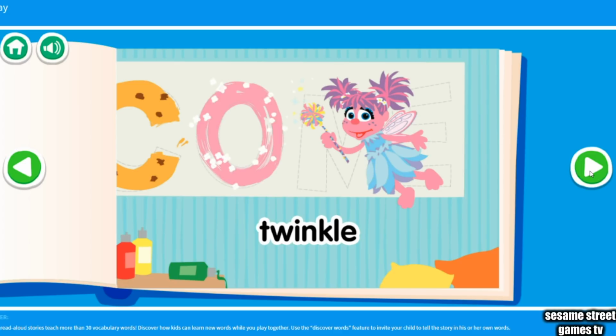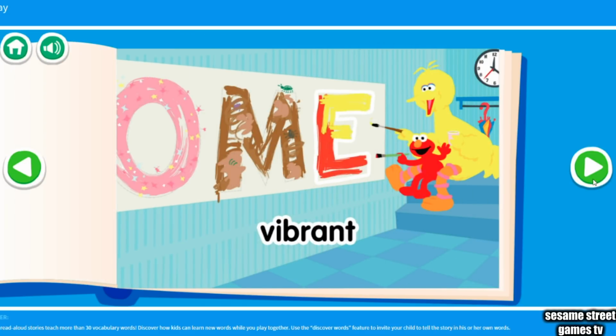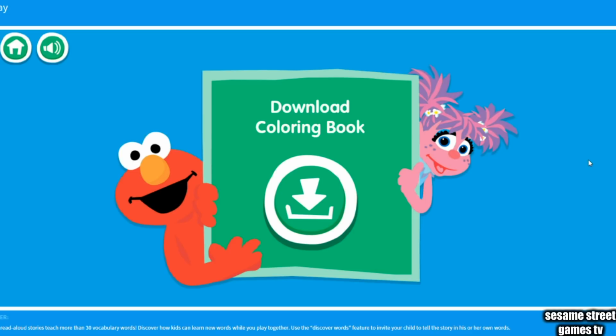Twinkle. A twinkle is a quick flash of light. Insects. Insects are tiny animals with six legs. Vibrant. Vibrant means very bright. That was fun! Now download this coloring book and make up your own story.